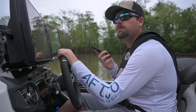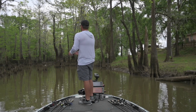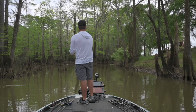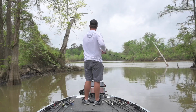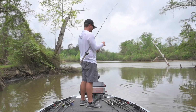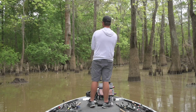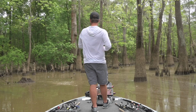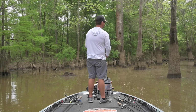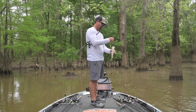God, I just freaking had a bite and I set the hook and my dang fighting frog is so dang high up in this tree. Dang. Hello, mullet. The keeper. Oh, Lord. What happened to you, homie?